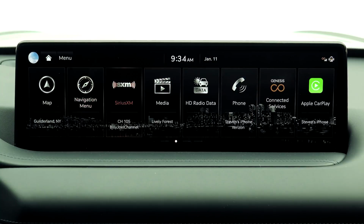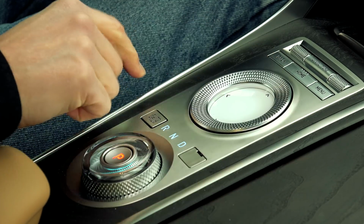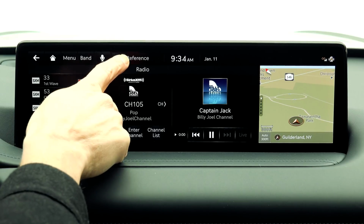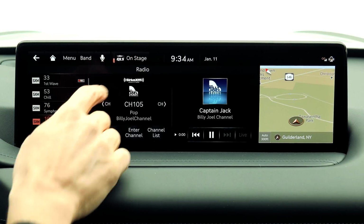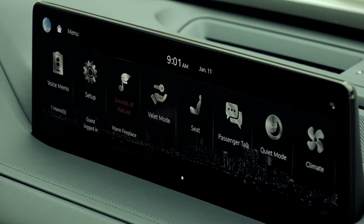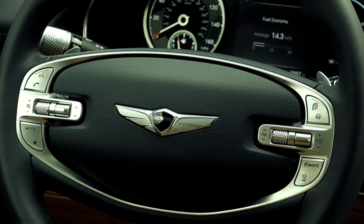Towards the end of my 1-week loan, I'm now more efficient in getting to what I want, learning when to spin the dial and when to press or swipe the touchpad. If it's something I want on the left side of the screen, I'll probably just reach up and touch it. But the one thing I've learned is a waste of time is the voice control, which never gets it right.